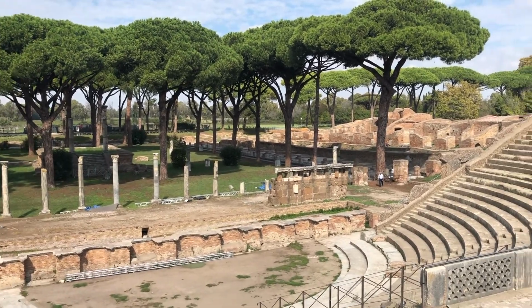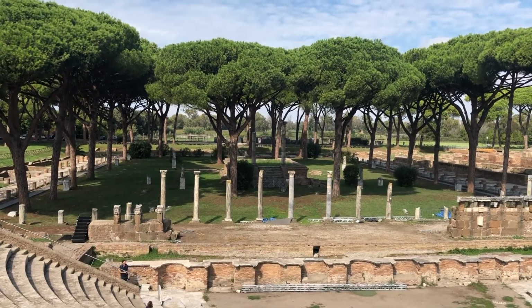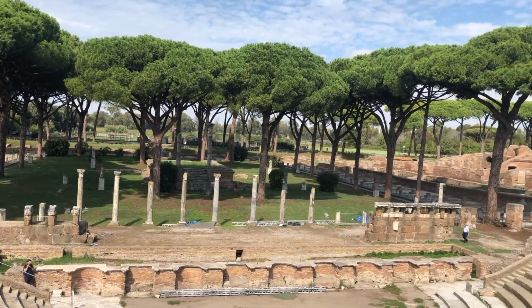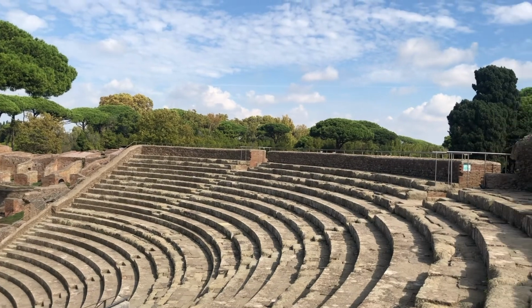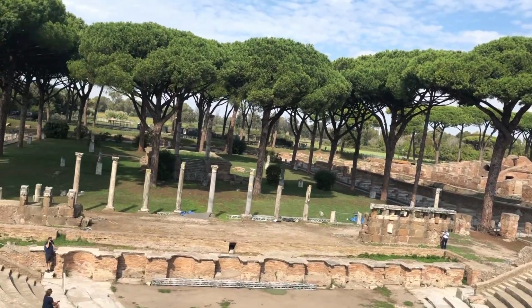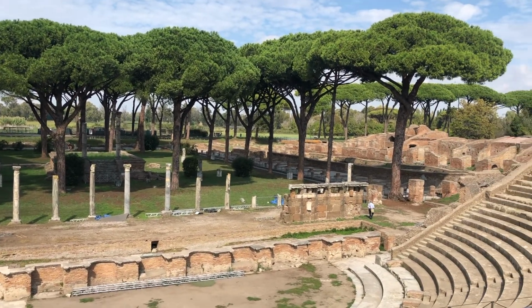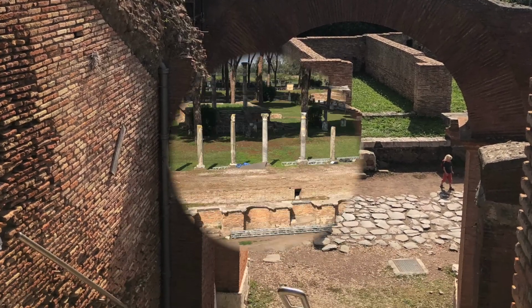We are in the theatre. It was built in the last years of the 1st century BC, and it was enlarged in the late 2nd century AD to hold 4,000 spectators. In the late imperial period, a marble parapet was built to isolate the stepped cavea from the orchestra during the aquatic spectacles. The theatre is used even today for different spectacles.